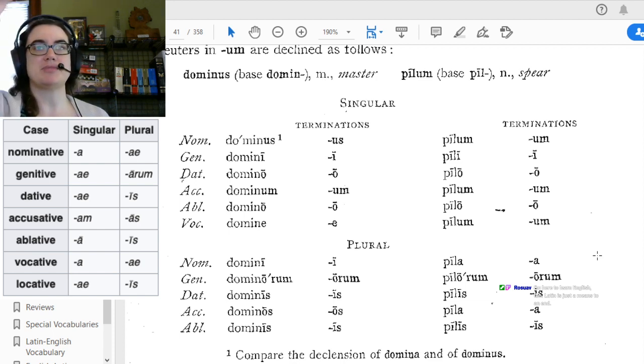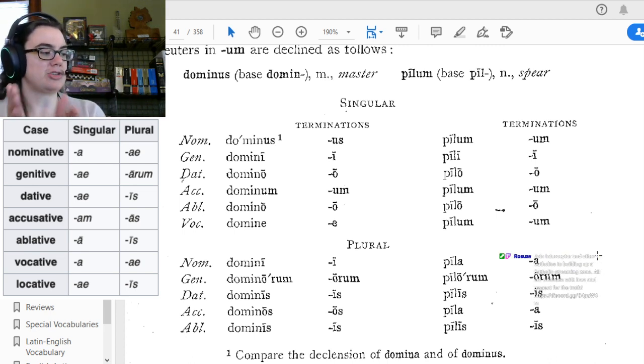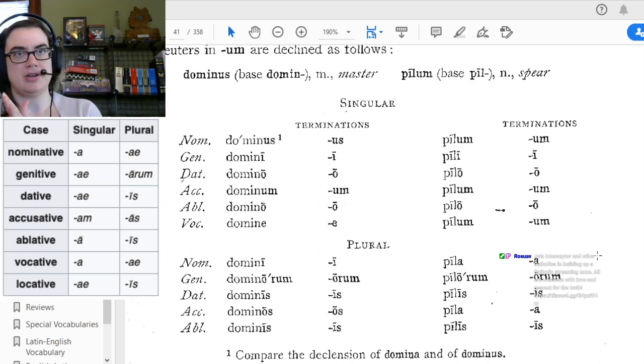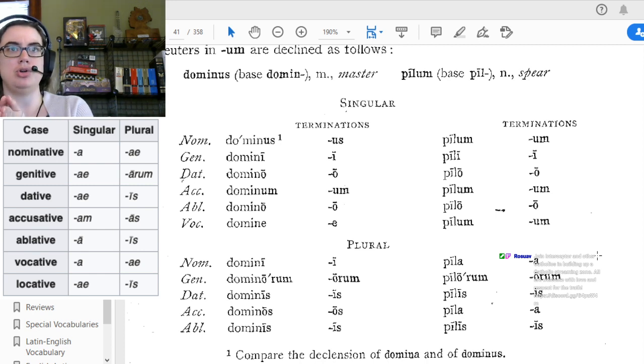All right, so the second declension is called, as you saw before, the O declension sometimes. What we learned previously was the A declension. And so you'll see there's actually a fair bit of similarities between the two declensions. Just replace the A in the first declension with an O or a U in the second.